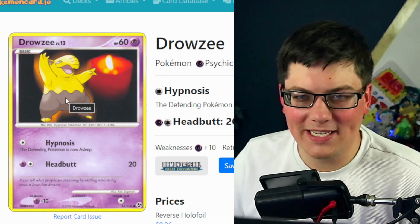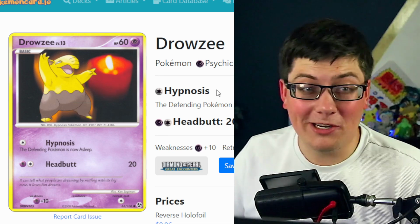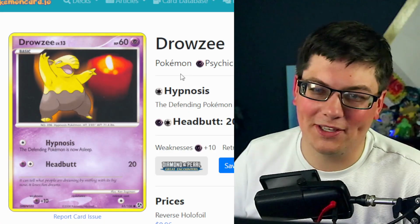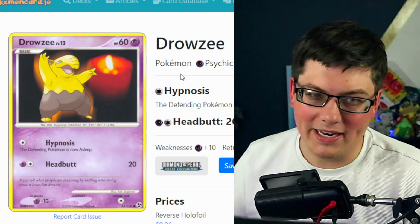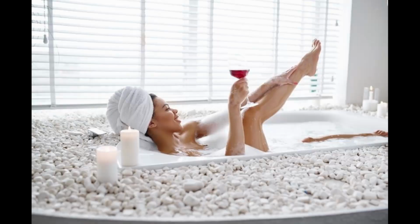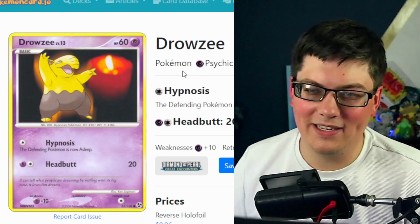Drowsy is this kind of precursor to arguably one of the creepiest Pokemon. And it just gets this chill little candle like it's a millennial housewife on a Saturday evening. You know, Drowsy getting ready for the bath, had a couple sips of wine, light the candle, hop on over there. I just find it so funny.